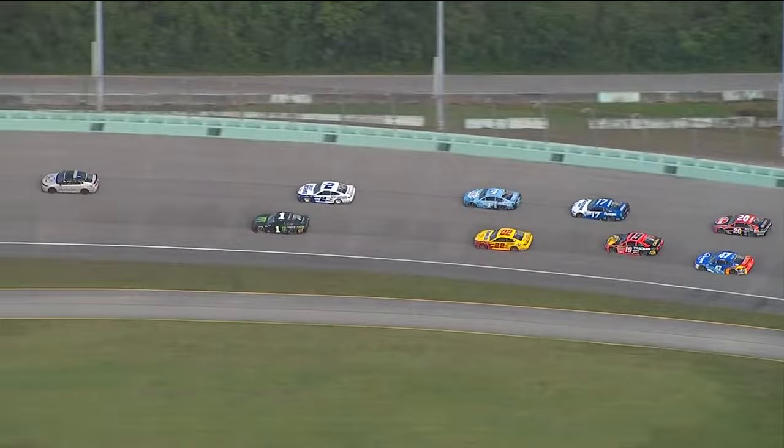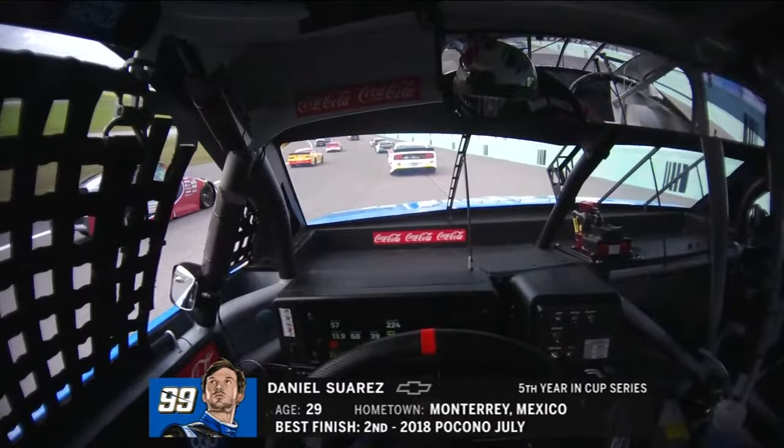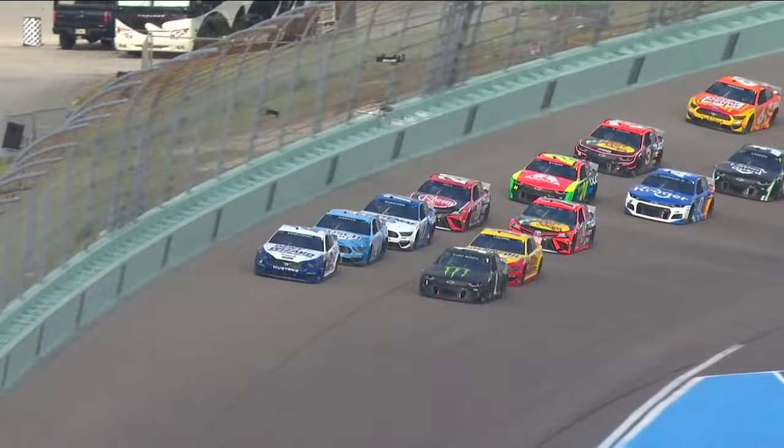Kurt Busch will line up on the inside of row one. Logano with Harvick in row two. Truex and Stenhouse. And on the opening start of the race, Daniel Suarez got a bit of damage to his number 99. We'll show you how that happened. Yeah, made a little contact with Bubba Wallace. Right now we're ready to go green.